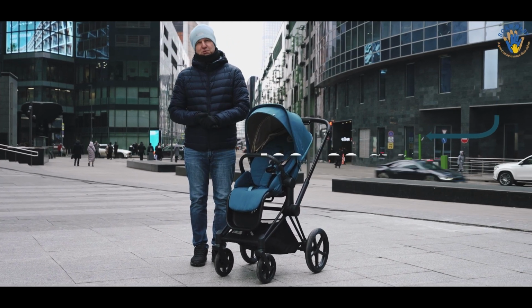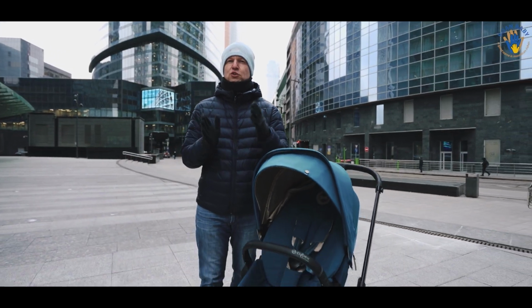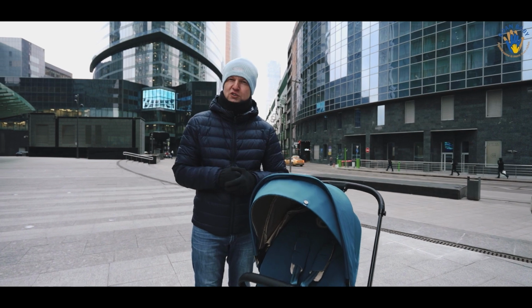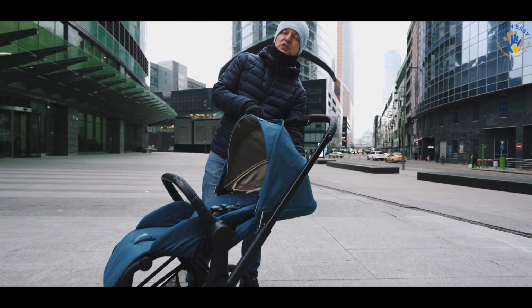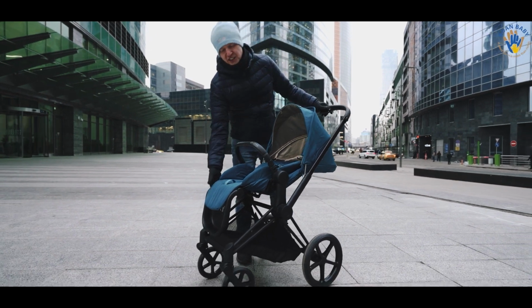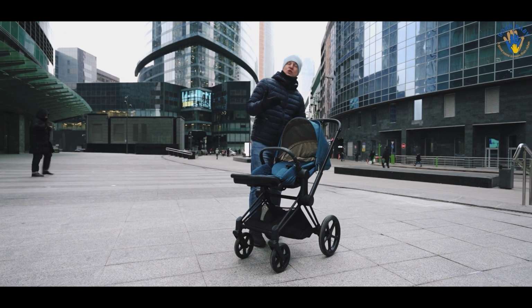The unit is quite large, it is reversible. And this means you can install it not only in the direction of travel, but also opposite to the direction of travel. In addition, there is a lying position of 175 degrees, almost horizontal. The footrest can also be raised to a horizontal position.